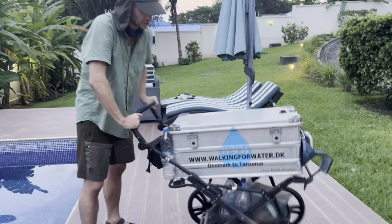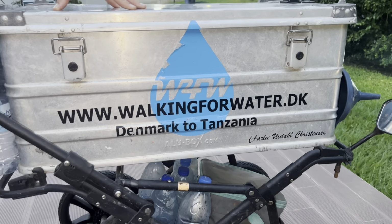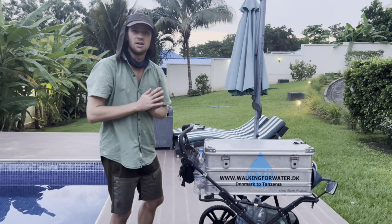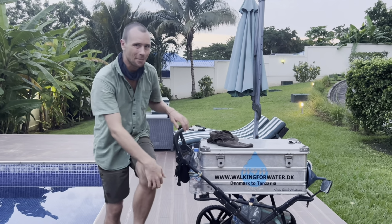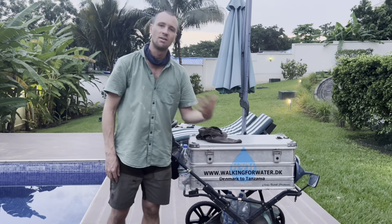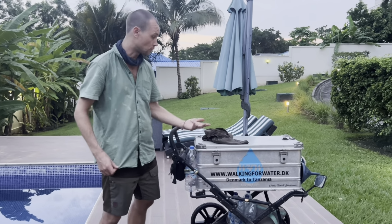Another good thing with having the Mule is that I have this walking for water mission written on the side. So when people see me, they can sometimes be a little suspicious. Is he a spy? Is he a terrorist or whatever? They have all sorts of ideas when they see a white man walking. It is not something they're used to seeing. But when I have this walking for water, Denmark to Tanzania, they can sort of see, okay, this is the mission. I'm walking from Denmark to Tanzania to raise funds for clean water.